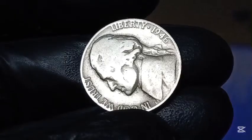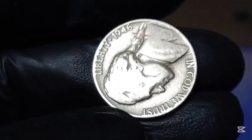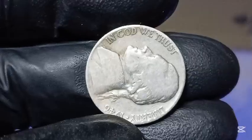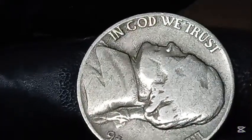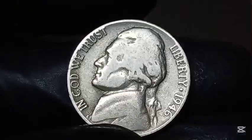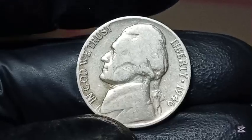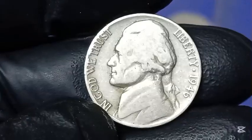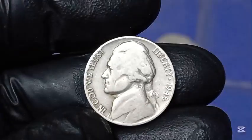But what nobody realized in that exact moment, one of those coins was not just spare change. It was a hidden fortune. A silent treasure. A coin worth more than most people make in years. And the most shocking part? It passed through multiple hands, completely unnoticed. Stay with me. Because this is where things start to get unbelievable. The coin we're talking about is the 1946 Monticello Jefferson nickel with no mint mark.